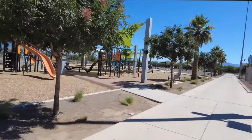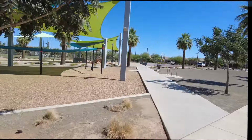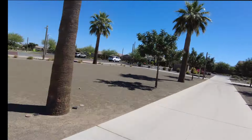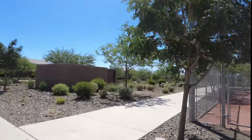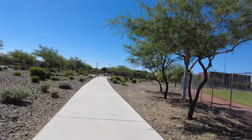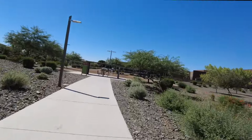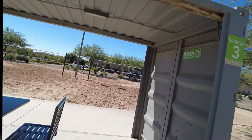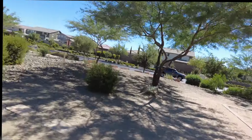So another park sandwiched between some sports fields. Again, nobody out playing, probably a little too hot for that. And then we're coming up here on a school, so this is going to be one of the schools on our right. We'll look at that a little bit better later. Beach volleyball, who doesn't love that?